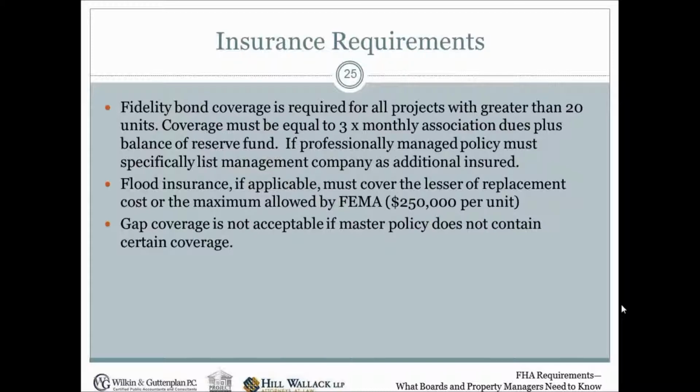In other words, the association's policy limit must be the number of units in the building times 250,000, not to exceed the building's replacement cost, so that if the number of units times 250,000 exceeds the building's replacement cost, it is the lower number that applies. This is for each unit, irrespective of the elevation level of the floor on which the unit is located.